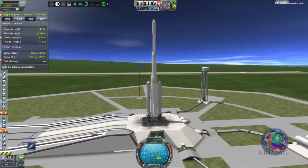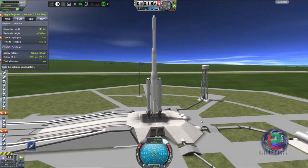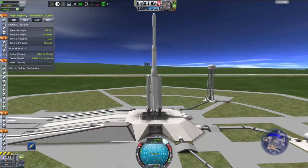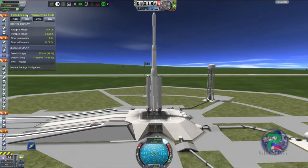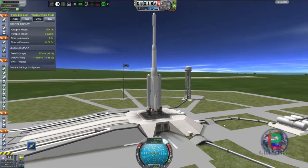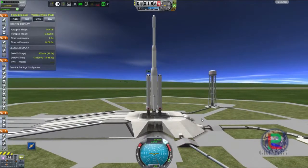Moving right along, this is Athena 1B+. It has a 3-part first stage, which is the only thing that has changed. 2 drop tanks were added, powered by LR-69s.